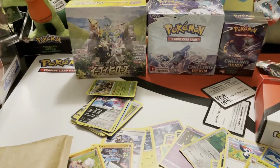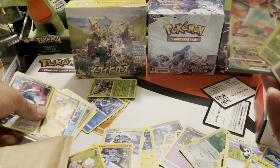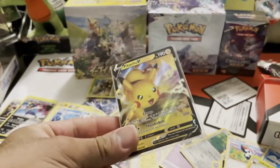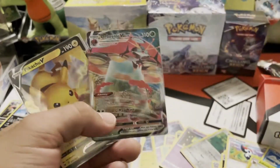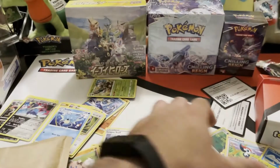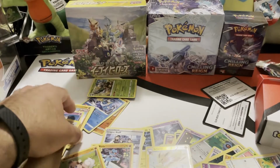Okay, so for the pulls for this video, including I suppose these ones, this from the mystery box, really pretty Pikachu. Then I got an Orbeetle VMAX, a Celebi Amazing Rare, and an Opal Full Art Trainer. So I am happy. On top of that, I got a couple other ones like a Reverse Holo Jolteon, which I am super happy with.